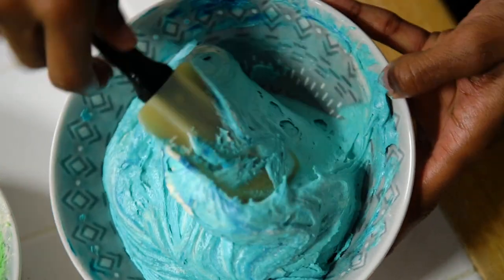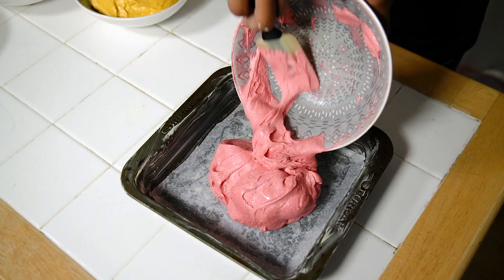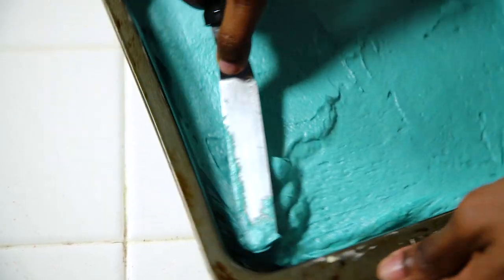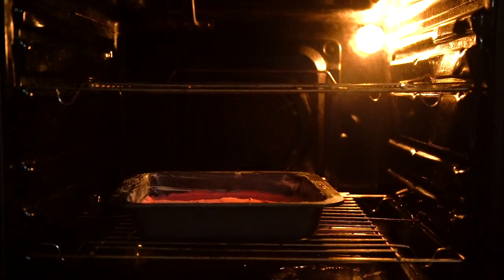We're going to bake the sponges into square tins, so I'm going to grease and line these with baking paper, add in our cake batter, smooth it down, and then bake them in the oven for 15 minutes at 180 degrees Celsius. You'll know they're done when a skewer comes out clean.